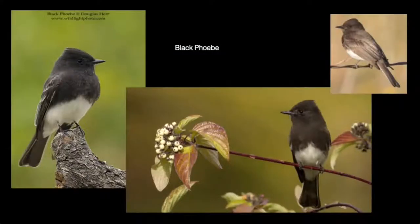So those little black phoebes, now you'll see them sitting up on the peak of a house and swooping down and getting something. And you'll notice that they have a little pompadour. That's what we call it, a little crest that's right there. I think these birds and dragonflies give significant levels of pest control on whiteflies.